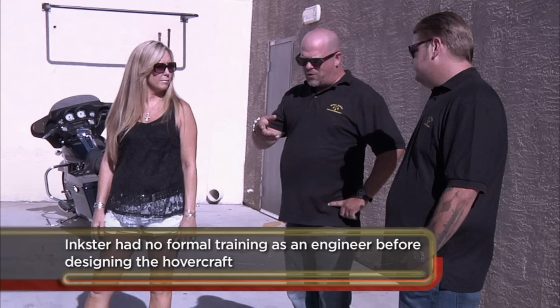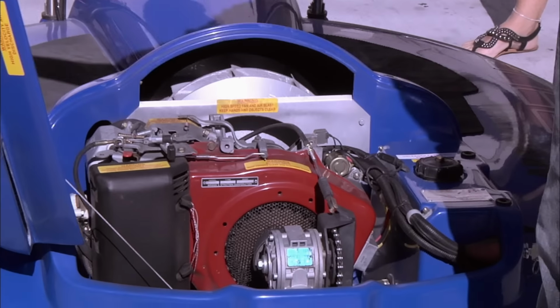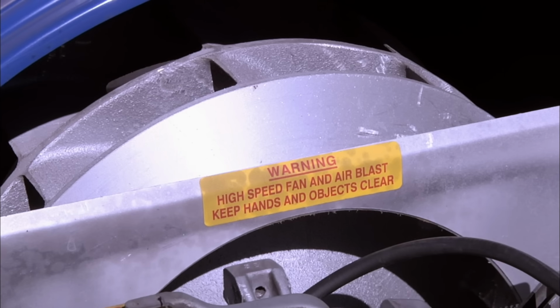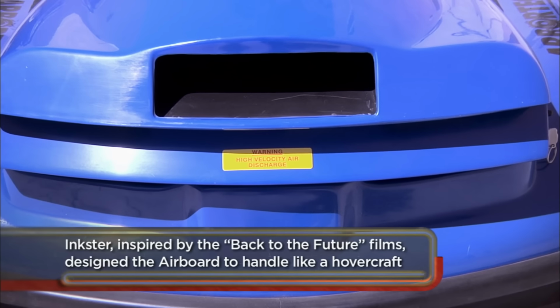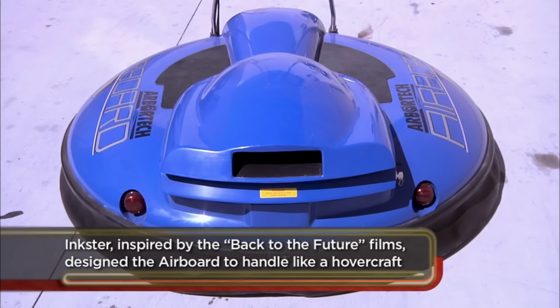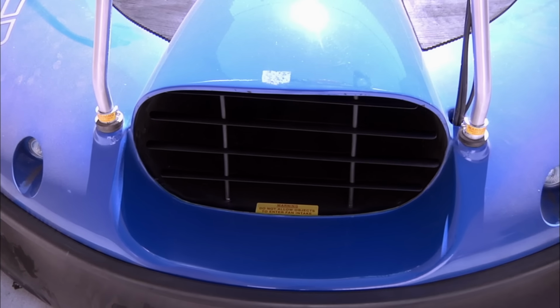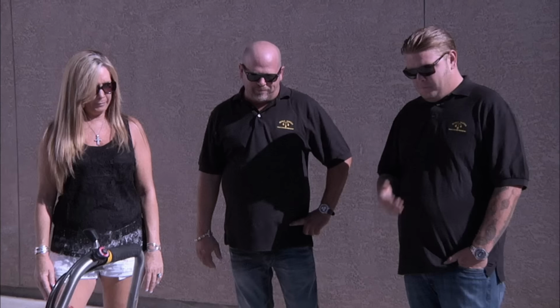Can I open up the trunk or the hood or whatever it's called? Help yourself. You got a motor in there. It spins a turbine and blows down, creates a cushion of air underneath. And it's got air blowing out the back, and you just cruise along. There are a lot of practical uses for hovercrafts. There's some really huge hovercrafts that ferry people back and forth across the English Channel. The military uses them. They're neat. I mean, they literally go straight from land to water. Can I test drive it?